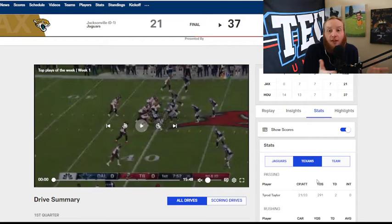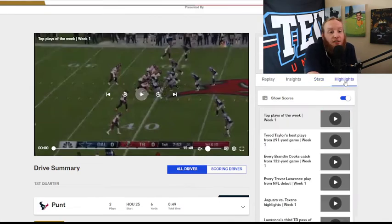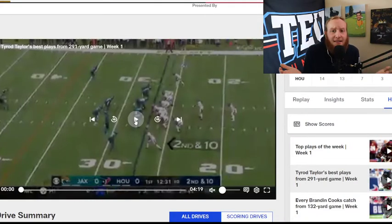21 of 33, 291 yards, 2 touchdowns, no picks, looking real good, and had a nice solid 40 yards rushing as well. So let's take a look at Tyrod Taylor's best plays from week 1 and see what this man is showing us. Should we be buying this Texans team? Should we be betting and rooting for the Texans come this week because Tyrod Taylor? Well, let's see what he is delivering here.